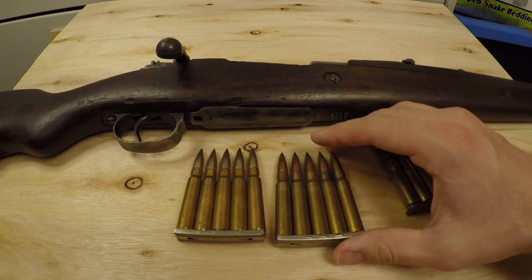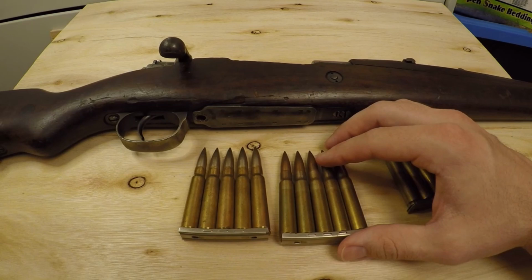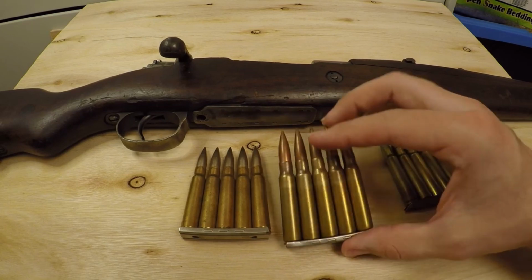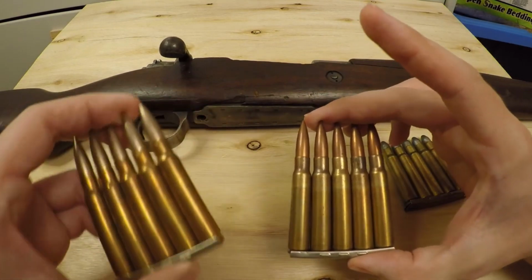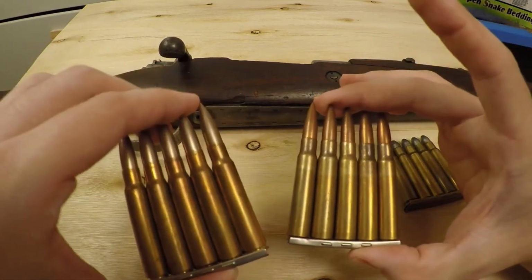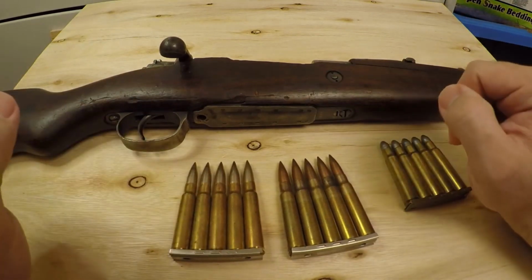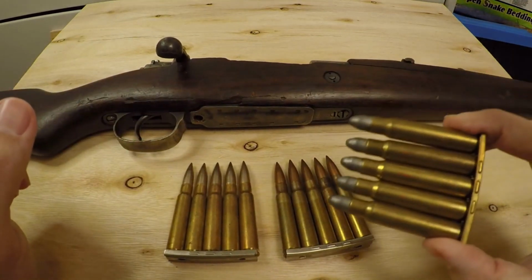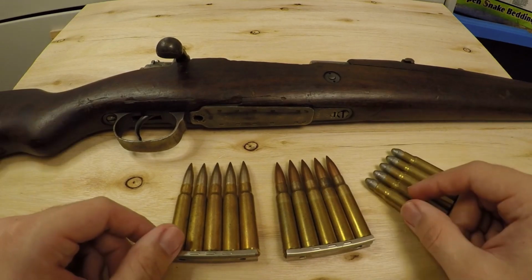And even if you take into consideration the different cartridges from different countries, like for example this right here being Yugoslavian surplus and this right here being Turkish surplus, the ammunition itself has its own set of stories and its own set of significance. And this right here being commercial ammo, I mean this right here is also a story of itself.